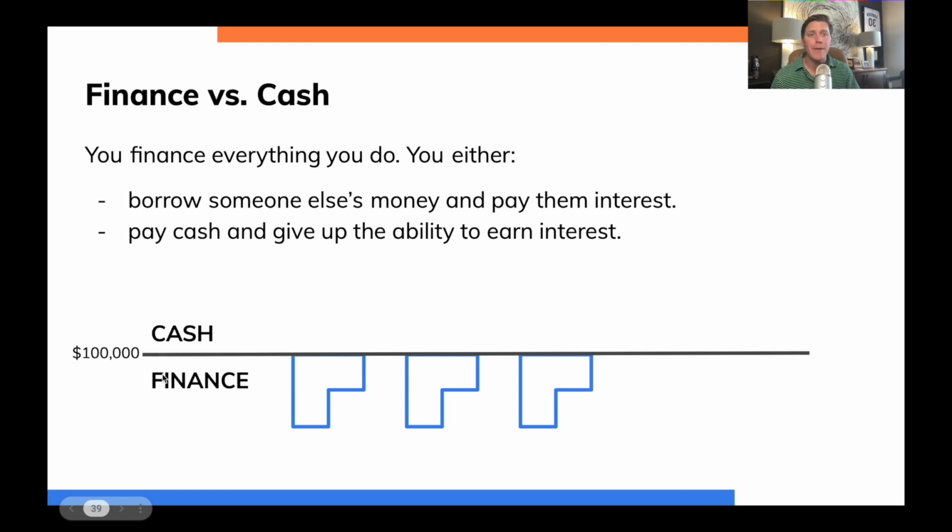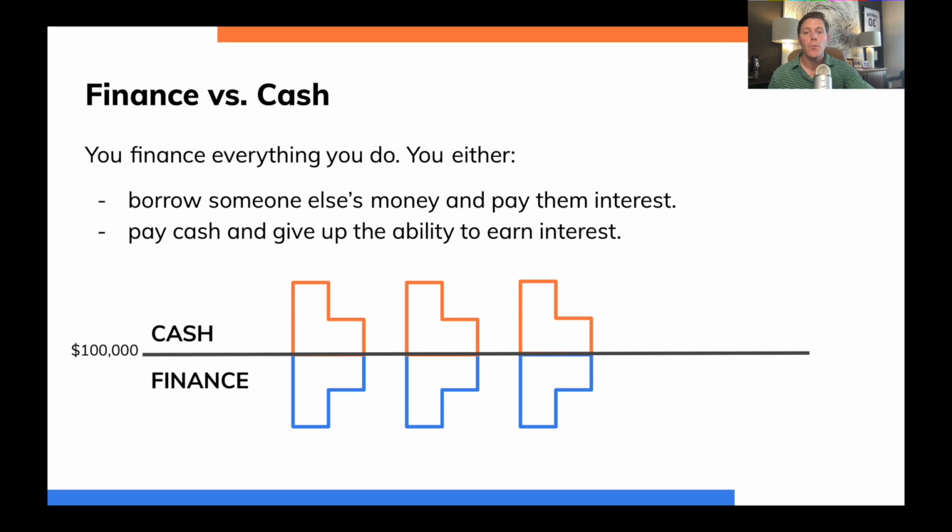But the majority of people finance everything that they do. 75 to 85% of Americans are always in debt, borrowing other people's money and paying them back with interest. The other side of the coin, the Dave Ramseys of the world, the 15 to 20% of the rest of America, will save up capital and then spend it at the very end. And so they'll save and spend, save and spend, and they go.